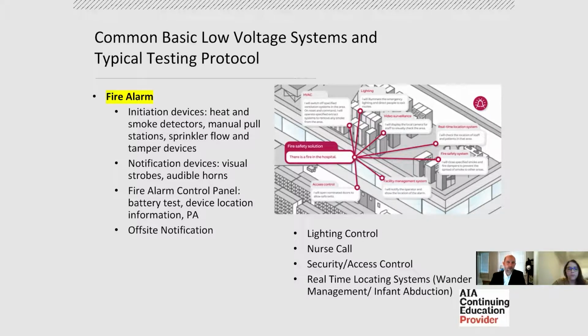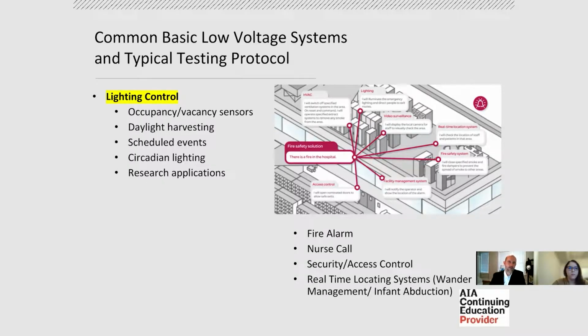And lighting control systems can be unique in the healthcare environment too. Now, a typical run-of-the-mill lighting control system is going to be occupancy sensors, vacancy sensors, daylight harvesting systems, and scheduled events, where the time of day, it's either got an astronomic time clock or just a photo cell or both. But normally it's about timing. Generally, what we're testing is timing, and we'll look at some more advanced stuff a bit later on. But like circadian lighting, it's not really an integrated system, so we won't address it later.